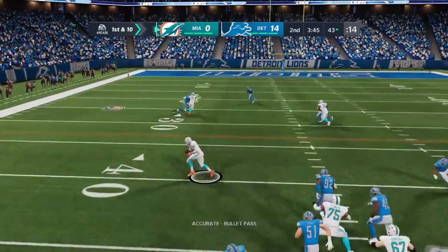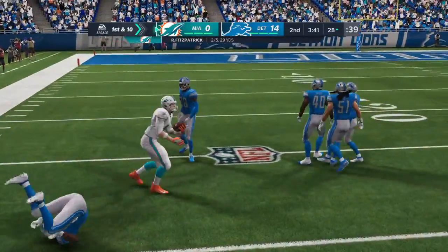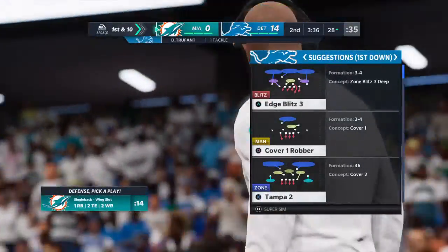They're starting to move the ball, and what you have to do, maintain your poise and start to put together some drives. And he's taken down inside the 30. 15 more there, and they're on a roll. It's another 1st down.